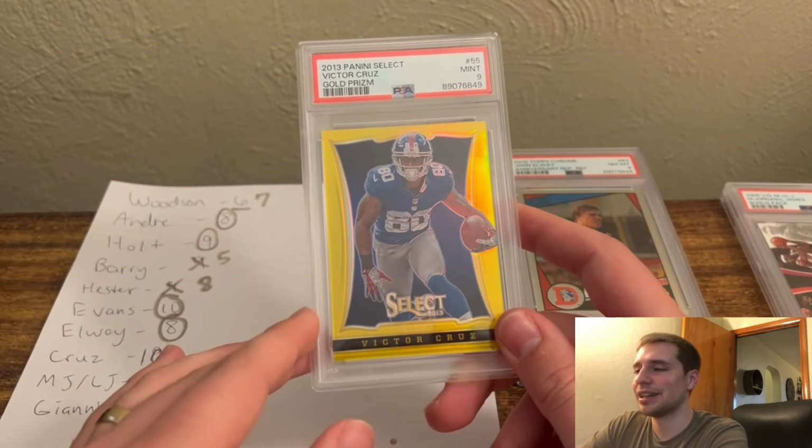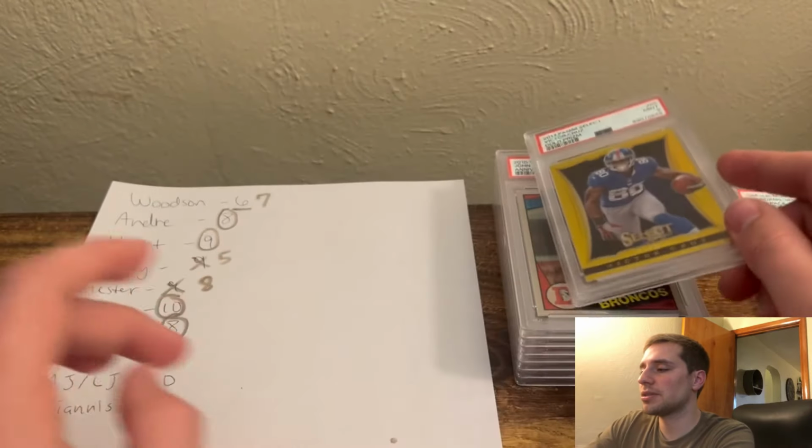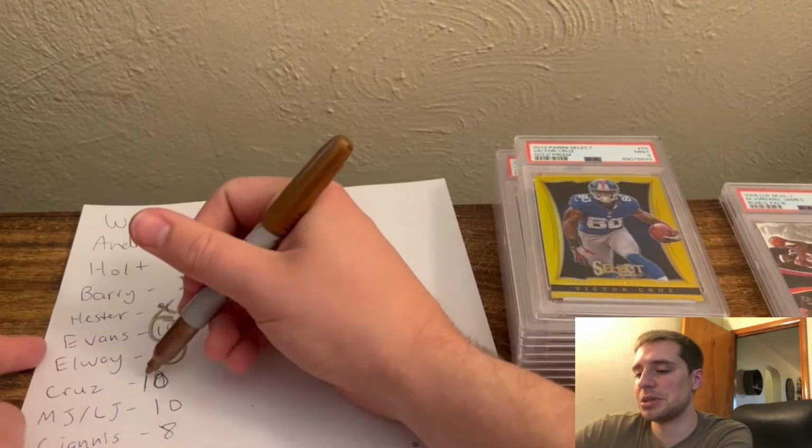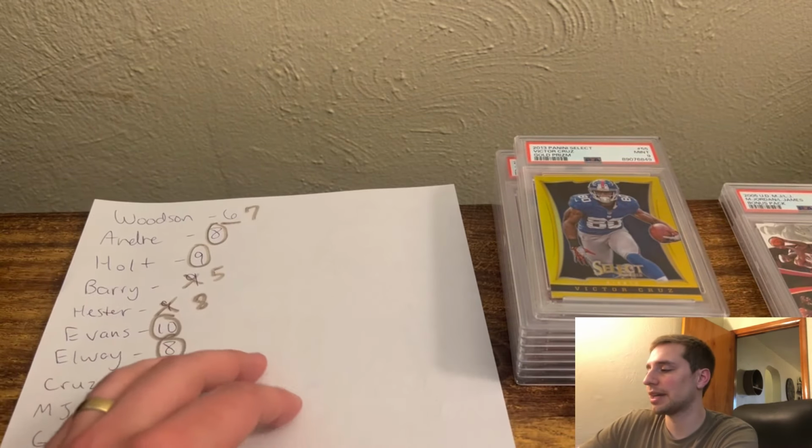Really thought this was a very clean copy. I've graded a ton from this set. But, again, I'm not super concerned when they're out of 10. Sometimes you don't really have an option. You're going to take the grade that you can get, really, when it comes down to it.